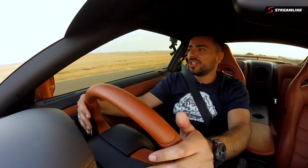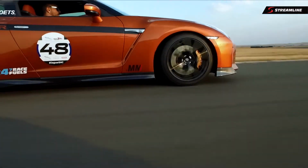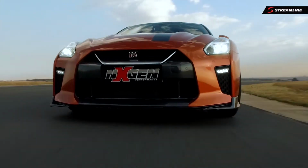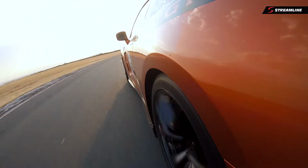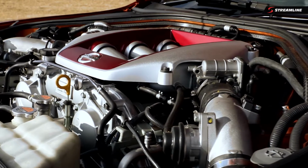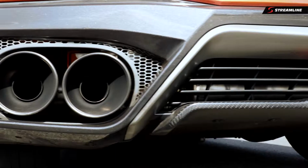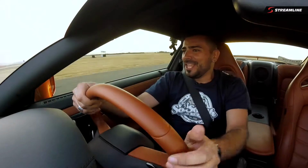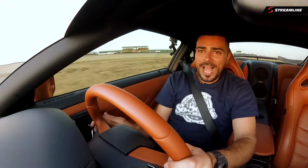This specific car is a conjunction, or a network, of people coming together and building something special, namely Melrose Nissan and NX Gen. They are releasing 5 cars like this, which will be covered by warranty, with a performance exhaust upgrade and MS software. This is a car that I need to get. So much horsepower, yet it gives you so much confidence to drive it around this track.